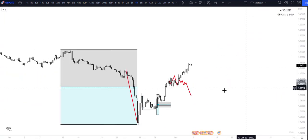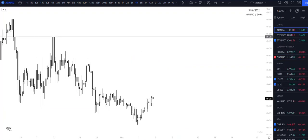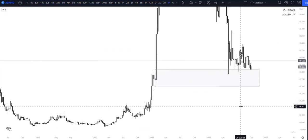take a look at some. I think it was ADA I wanted to look at too. Yeah, take a look at some other alts here. ADA is finally delivering into those weekly lows right here. Yeah, setting up as well.